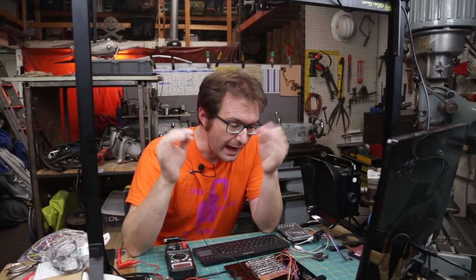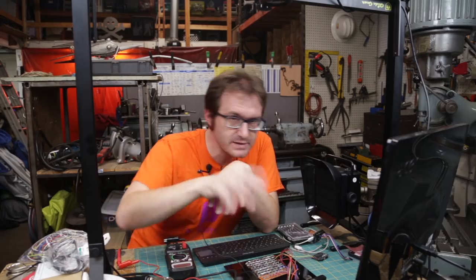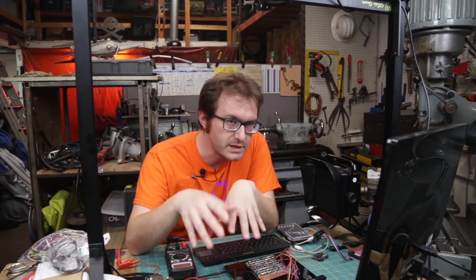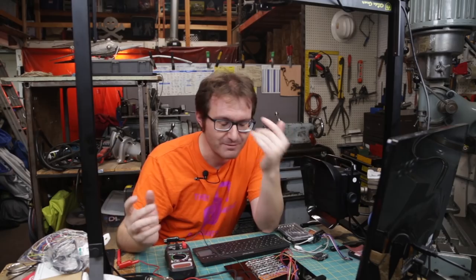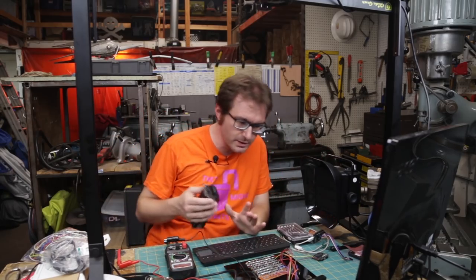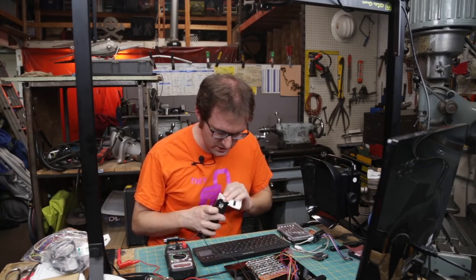So I was thinking, how do you get 5 volts when the Pi needs like 2.5 amps to run? How do you get 5 volts and 2 amps off of a 12 volt battery? A car charger, duh. So instead of building my own voltage converter, I just picked one up off the shelf.